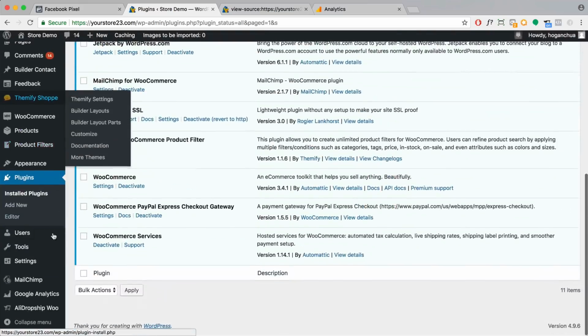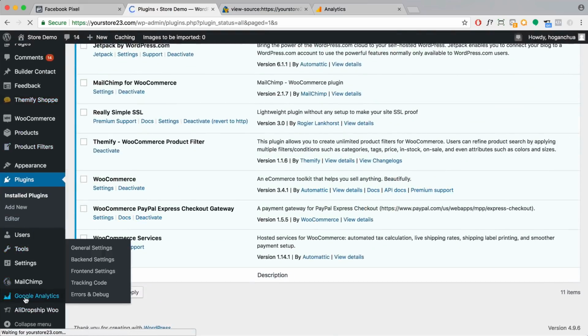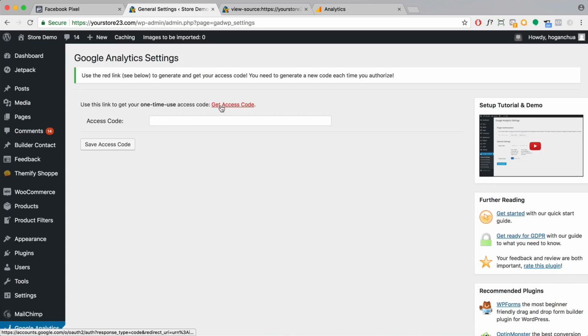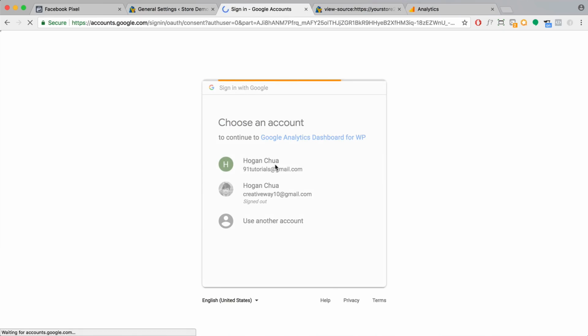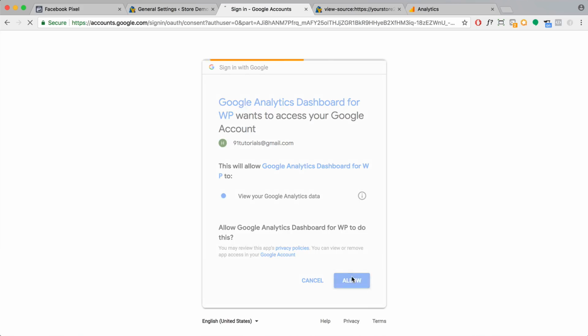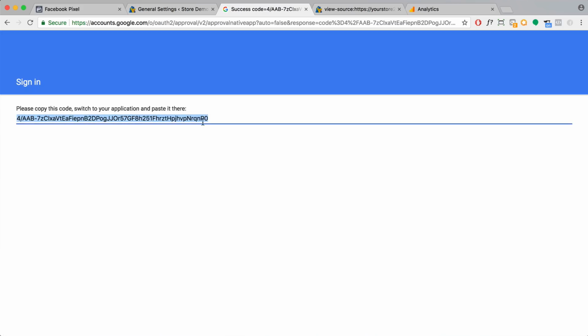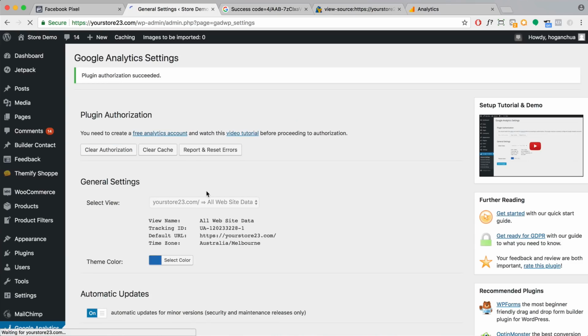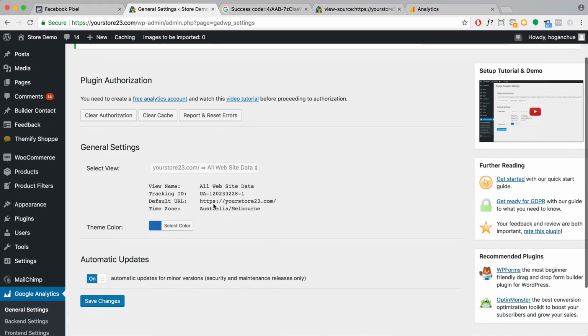We want to scroll down and click on Google Analytics, and we want to connect it. So make sure you're logged into your Google Analytics account, and then authorize plugin, and click on get access code. Choose your account, allow, copy that to your clipboard, come back here and paste it in, save it. So as you can see, it should be selected. If you have multiple accounts, then select the website that you want to track, and then lock selection.